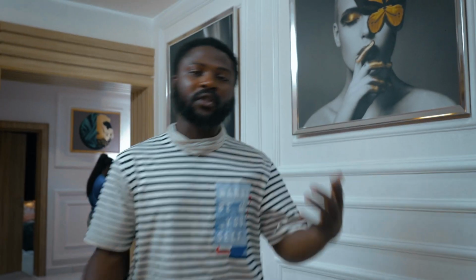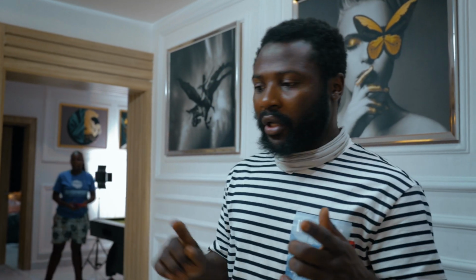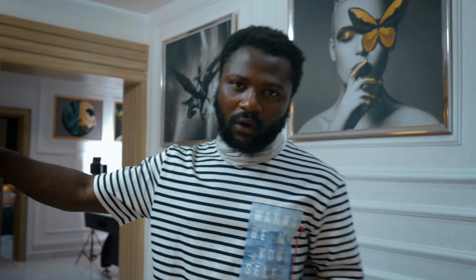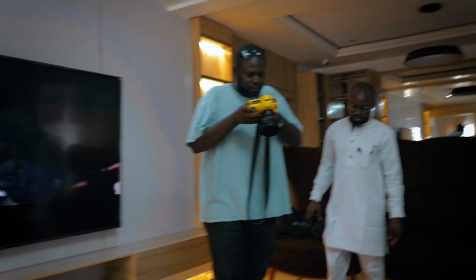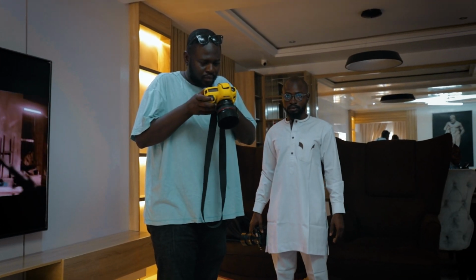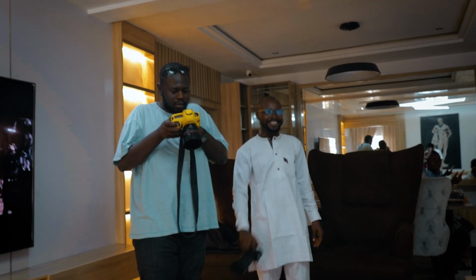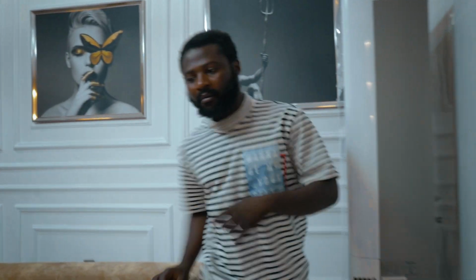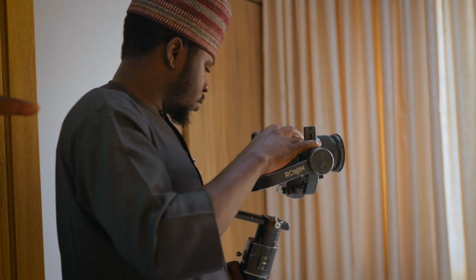So our setup for today, we have like 1, 2, 3, 4, maybe 5 or 6 cameras. The photographers have 2 cameras. That's a Canon 5D Mark IV and a Nikon Z6, right? Yeah. So then the main camera for my wedding is the A7S III by Sony.